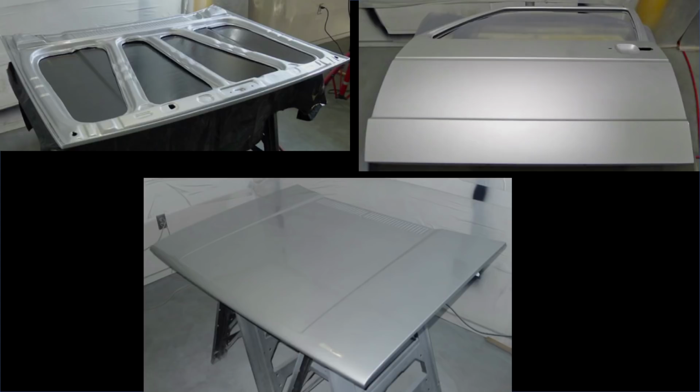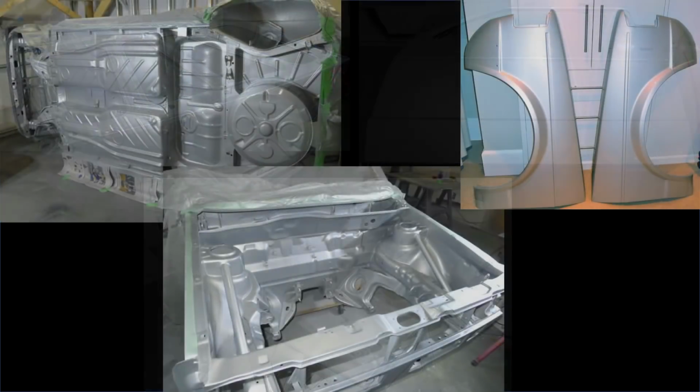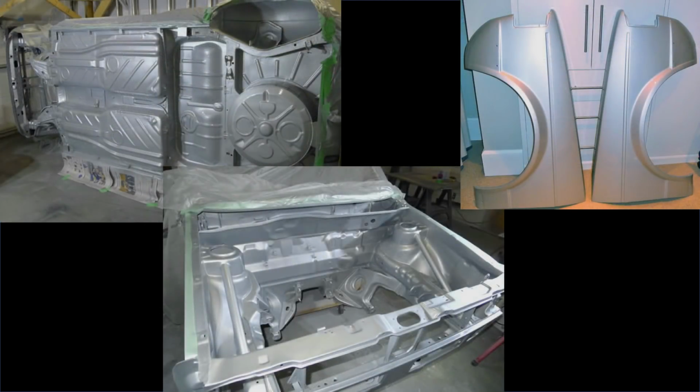And that's just an example of the door. It hasn't yet got the clear on it in this picture. It's just had the base coat. Underside of the car and the fenders and other things, it's starting to be final coated.